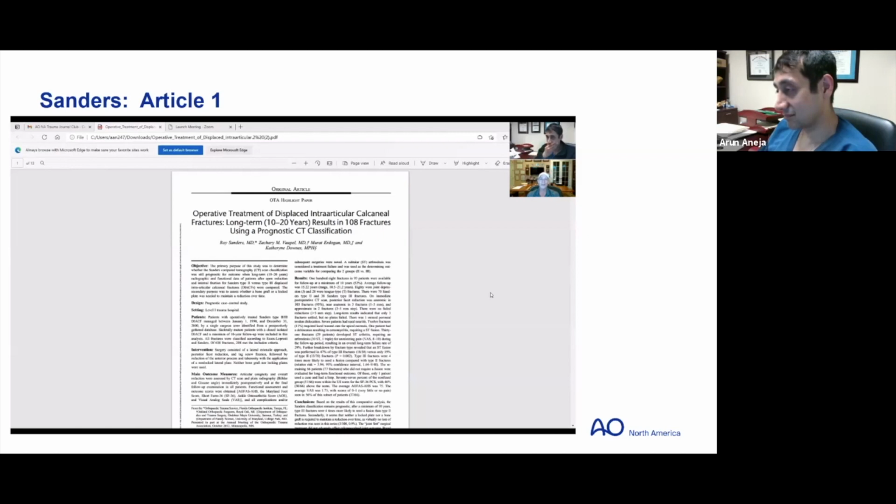And the paper that we published recently, or it's coming out in JOT, is that with a 2-part fracture, if you can get to it, I don't know, within 3 to 5 days, with a sinus tarsi, you can pop it, you can see it, you can manipulate it, and you can get a very nice result very early and allow early motion on these people.